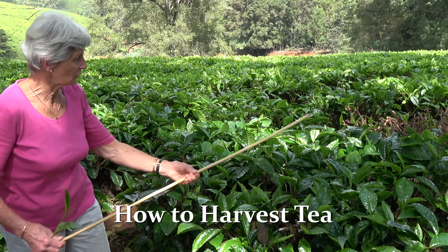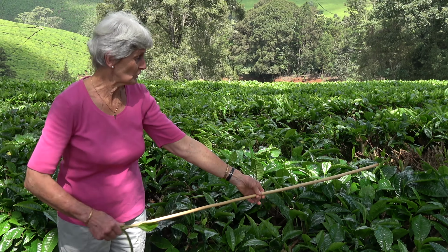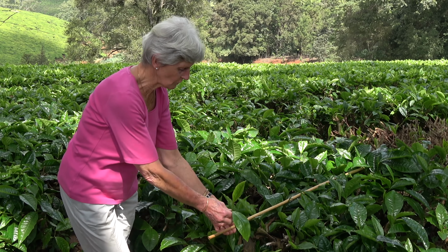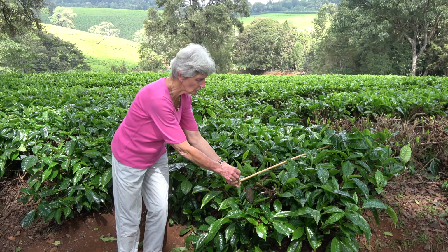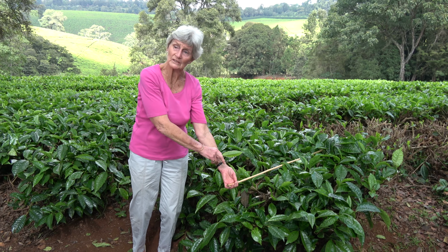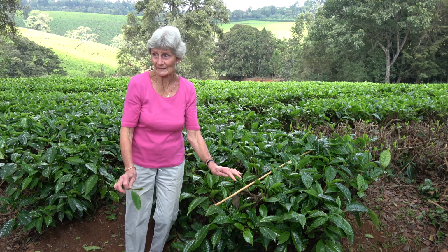They'll put a stick across here. It's usually longer than this. They call it a wand, and they'll just put it across the top of the bush like that, and it gives them a guide as to where to pick to. If they've got long stalky bits like that, they'll pick that. That goes in the basket. Then they'll break the stalk back to where the stick is, so you're leaving that bush flat.